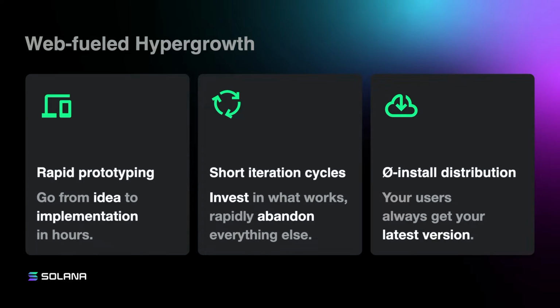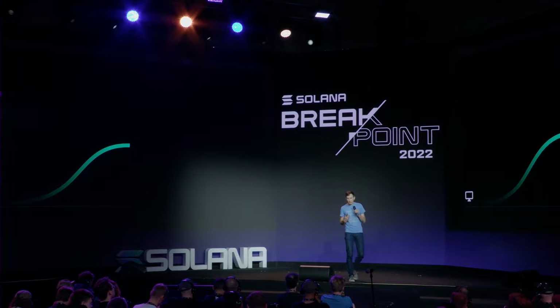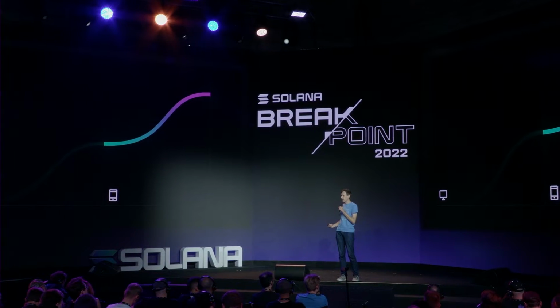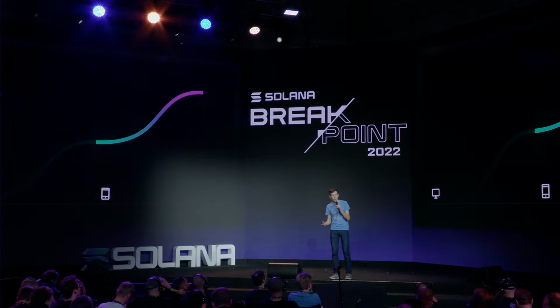And users always get the latest version of your application with all of the latest features. So I think that the hypergrowth cycle of apps that Solana has enjoyed for the last little bit has been in large part due to the strengths of the web. But I have got to believe that the next hypergrowth cycle is going to owe itself to the shift to mobile. And it's going to owe itself to a shift to mobile not for the same reasons as the web, but for rather different reasons.